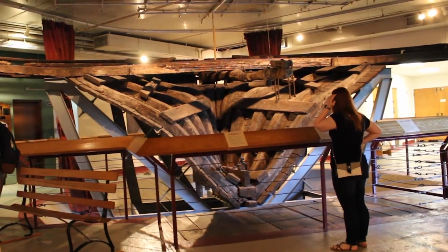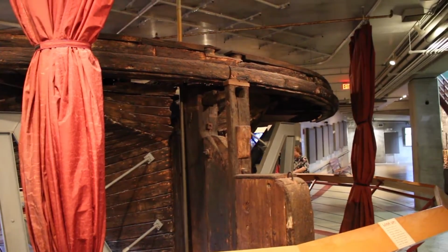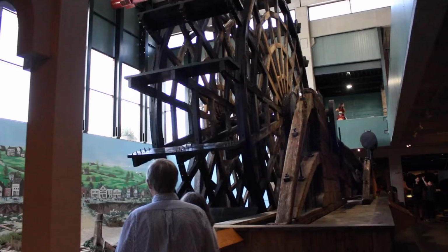The Arabia Steamboat sank in the Missouri River, bringing down with it 200 tons of cargo. In the 80s, all of this stuff was excavated, and it gives a really cool slice of life of what it was like in Kansas City during the 1800s. Let's take a look inside.